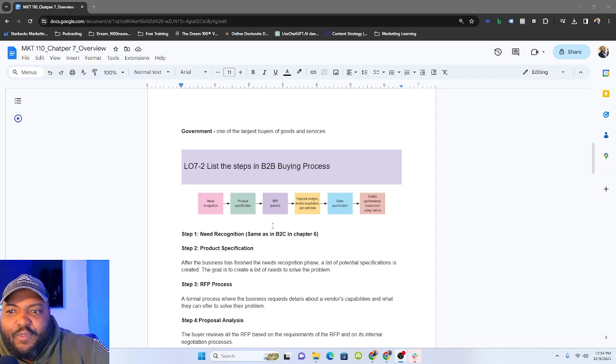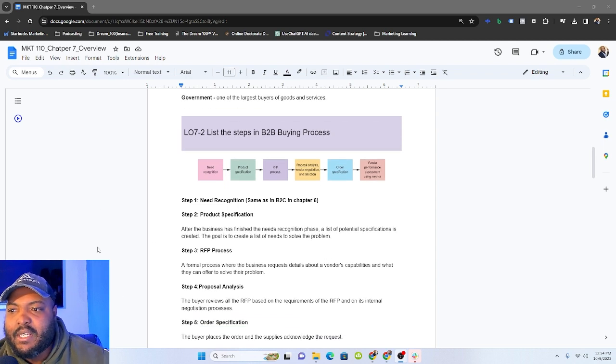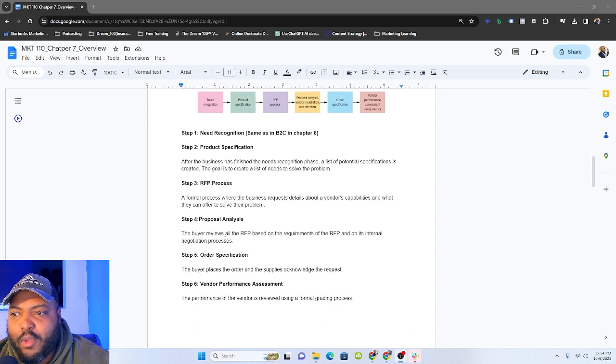So after the business has finished the need recognition process, they'll list out all the potential specifications they need and create a list of what they want to see from their potential vendor or supplier. Then the RFP process is a formal process where the business will request the details about the vendor's capability and then what they have as far as an offer that they can provide to solve the problem that was recognized in step 1, okay? Step 4 is the proposal analysis.